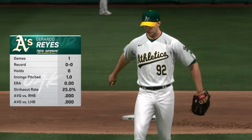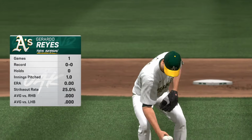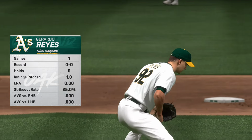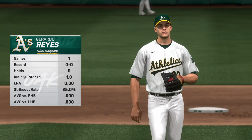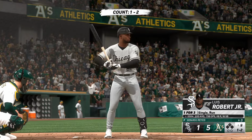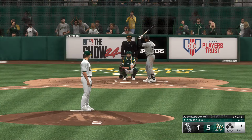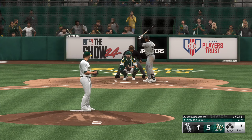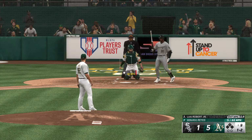We're back. It's the top of the ninth, and there's a new pitcher on the mound, Gerardo Reyes. He pitched yesterday, and we'll see him once again. Number 92, Gerardo Reyes. Luis Robert now at the plate. The center fielder, Luis Robert. Here comes a pitch. Foul ball still, a 1-2 count.